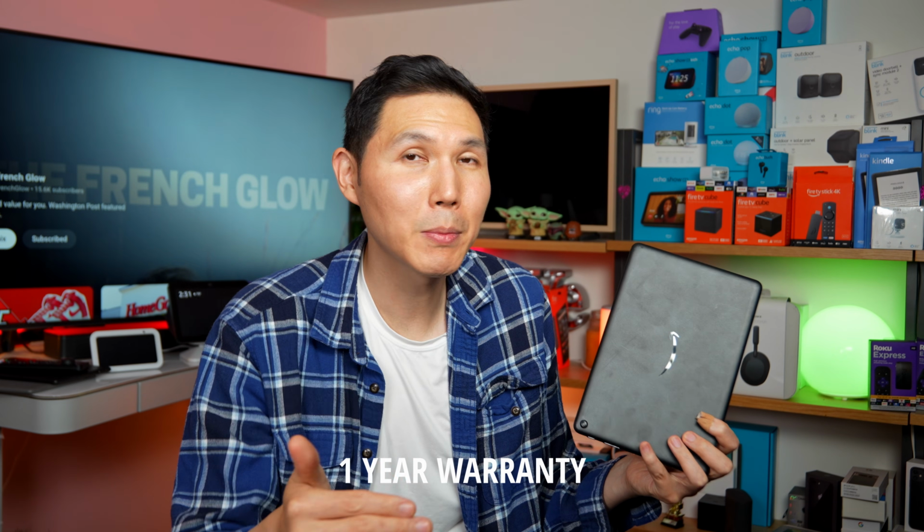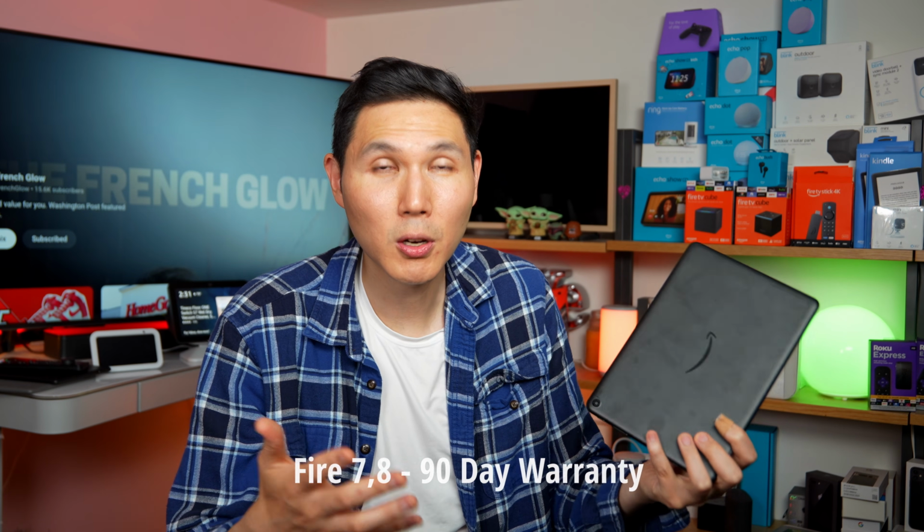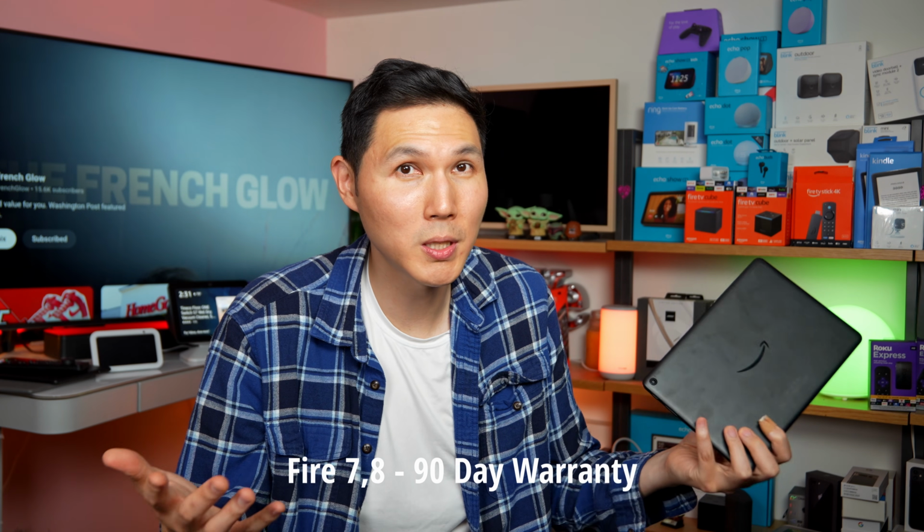It's also backed by Amazon, so it comes with a very good warranty, considering that if you get a 7 or an 8 from Amazon, they're coming with a 3, maybe 6-month warranty. Here, you're getting a year. Third, you get better speakers. 4, you get better video. 5, it's going to be less expensive.